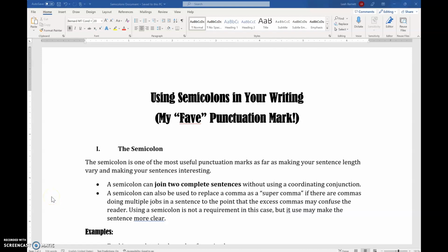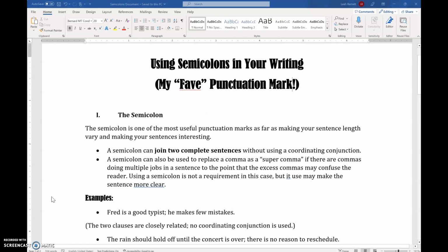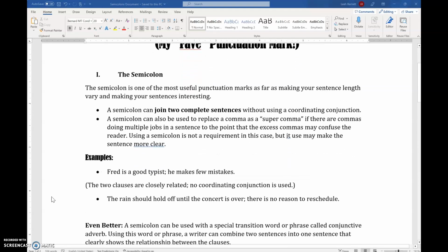Hey guys, when I say that semicolons are my favorite punctuation mark, I'm not kidding. And they can be pronounced either semicolon or semicolon. So if you want to sound a little bit more distinguished, you can call it a semicolon. Anyway, the reason I love these so much is because they are so effective at combining sentences and making them more effective in your writing. So let's talk about how to use a semicolon.